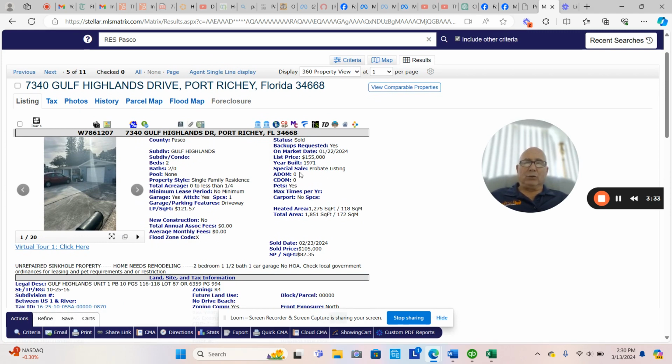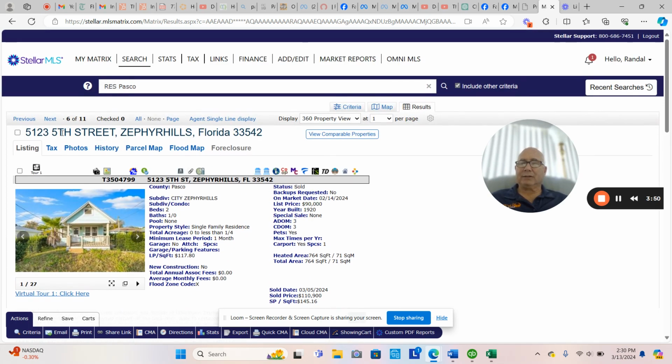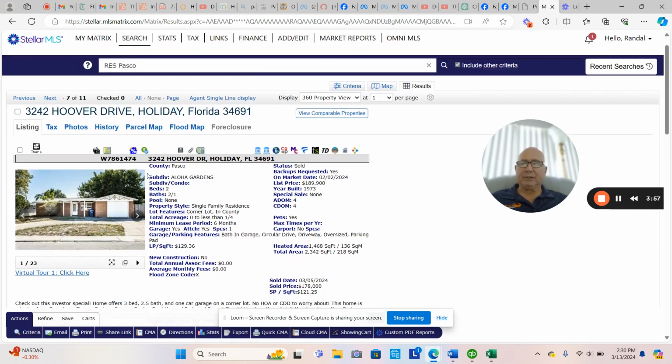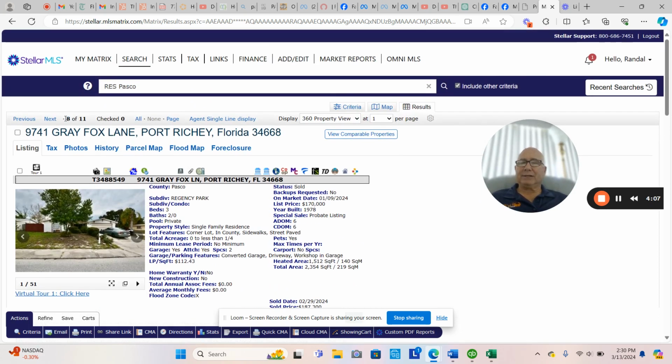Gulf Highlands sold in 0 days. They were asking $155,000. It sold for $105,000. This is an unrepaired sinkhole property. Zephyr Hills sold in 3 days. They were asking $90,000 and they sold it for $110,000. Hoover sold in 4 days. They were asking $189,000. It sold for $178,000. Gray Fox, they were asking $170,000. It sold for $187,000 in 6 days.